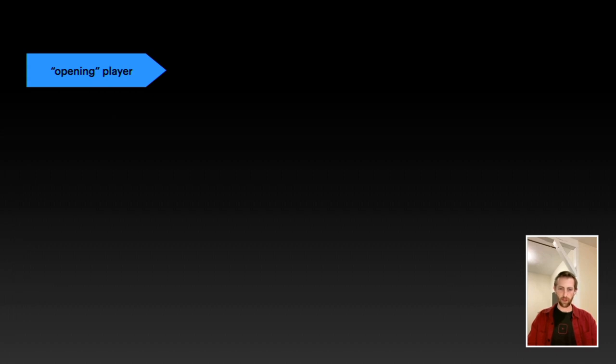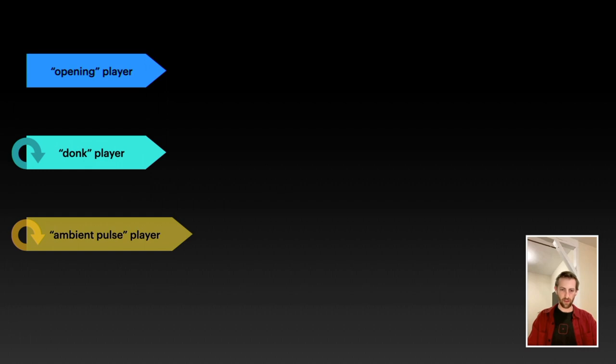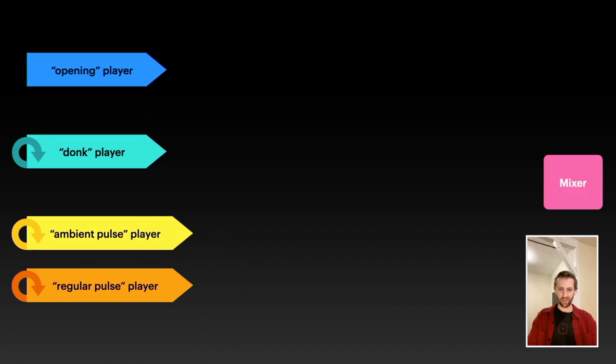And then you have this other player that is looping. So we call this one the sort of donk player. So this one gets repeated. It just plays the entire time. And then we also have these other ones. So this one is kind of the ambient player that plays the entire time. And then we have another one that this one gets mixed in. It's very similar. Sorry, I'm trying to figure out some slide control issues here.